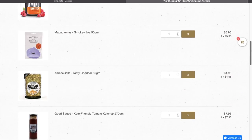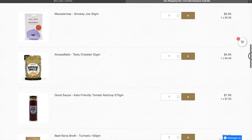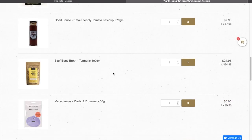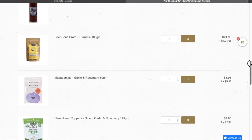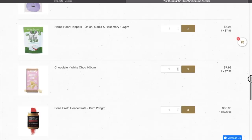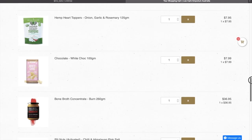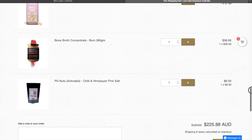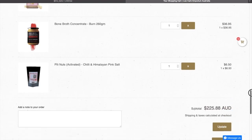Got some macadamia nuts. I've got some macadamia nuts and some amaze balls. Some of the good sauce to try. This one's really good. Macros, turmeric bone broth, macadamia nuts, my favorite hemp hearts, of course, my Vitaworks white chocolate. Some more of the burned bone broth because I'm getting low on that, and stocked up on some pili nuts.